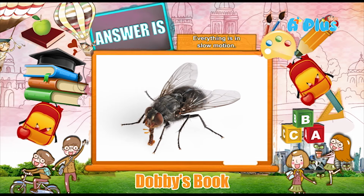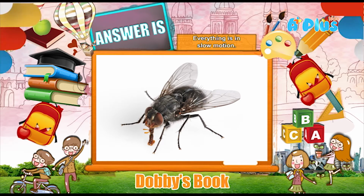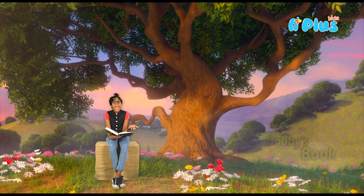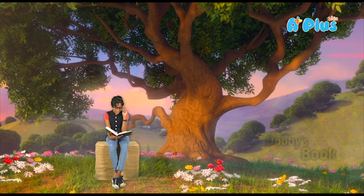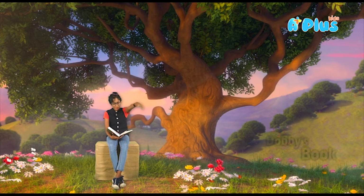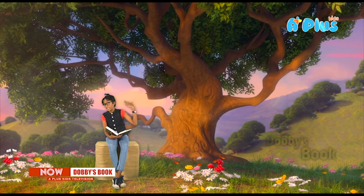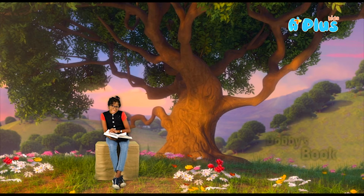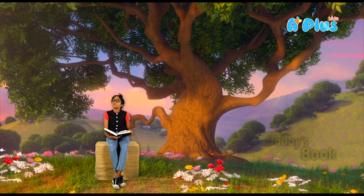The answer is Everything is in slow motion. So my answer was wrong. It was option B. Everything is in slow motion. So how do they fly away so fast when you go and smack them? How do they avoid your swat attack? Well, it's because everything is in slow motion for them. And I didn't know that. I thought slow motion only happens in movies or videos or something. But no, slow motion actually happens in real life. Flies can actually see the world in slow motion.